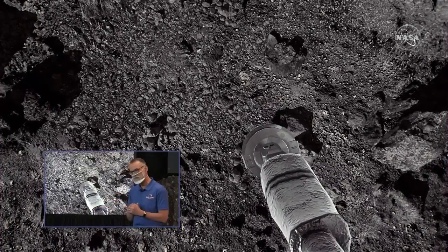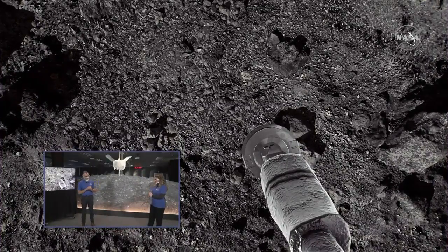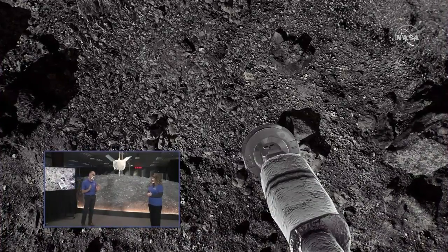OREX MSA on, OREX off. OREX is descending below 25 meters. Okay, we're getting really close. And I want to remind you, it's the 5-meter crossing. Yeah, that's the really critical one. We're only a couple minutes away from that.